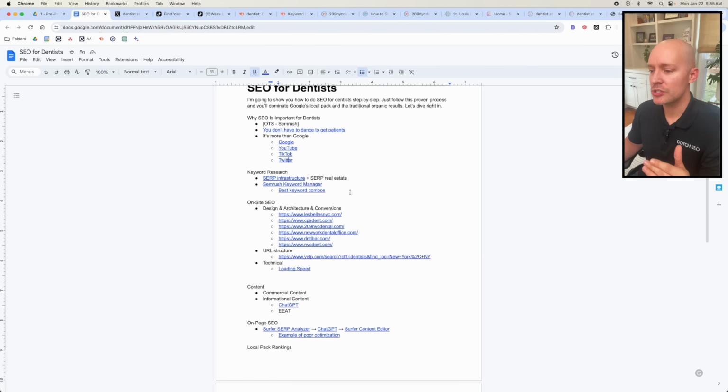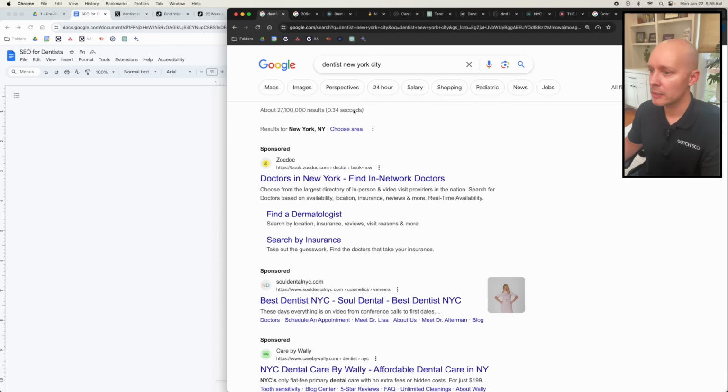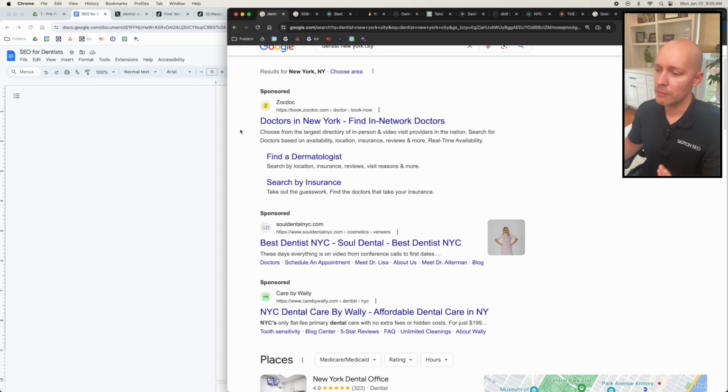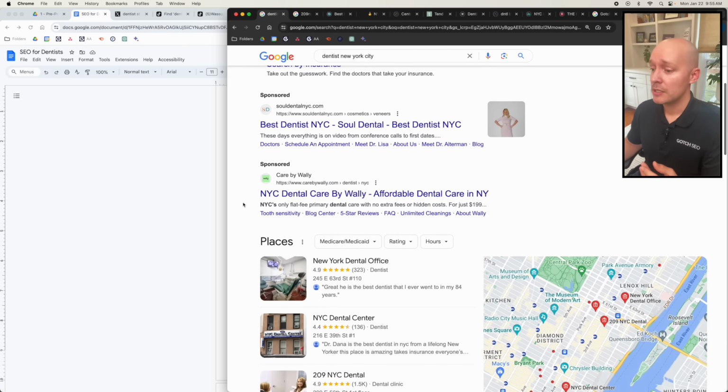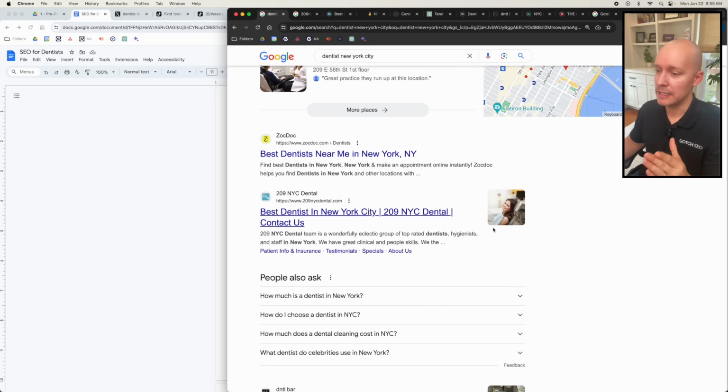So next one here is just the general SERP infrastructure. I already kind of gave you an overview of what that looks like. But when it comes to SERP infrastructure, we want to just think about how to occupy as much real estate as possible. So treat the SERPs like real estate. And what that means is you really should be thinking about how many spots can I occupy on the first page for the keywords that we really want to go after. So that could be actually investing in advertising, obviously having a local profile here to actually rank in the local pack, and then also ranking in the organic results.